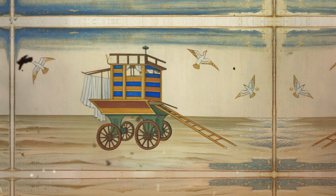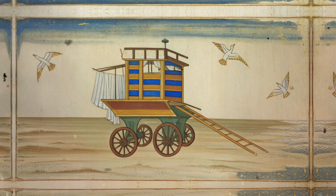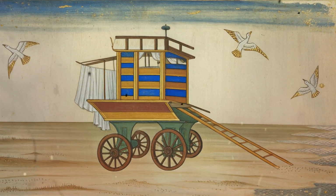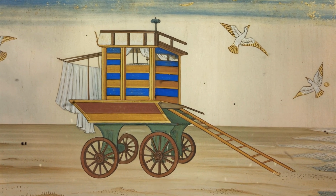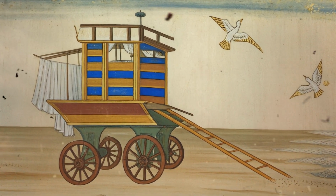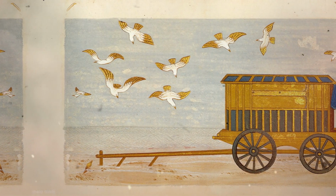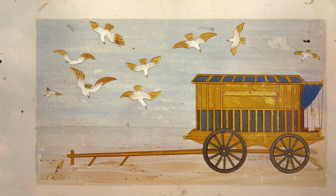Through the seaward door or under the canvas hood, you can hear the gentle lapping, or perhaps the rather more vigorous crashing of the waves. Your private wheeled dressing room has reached its destination. The ordeal of the cramped change is over. The ordeal of the cold sea is about to begin.